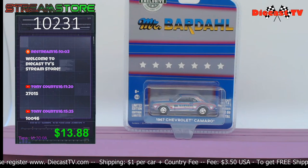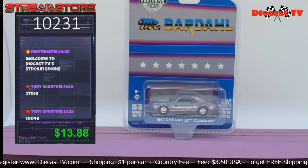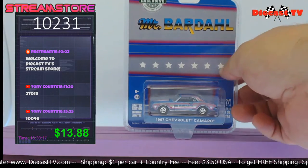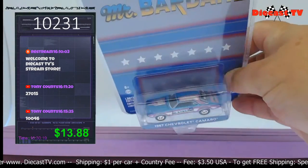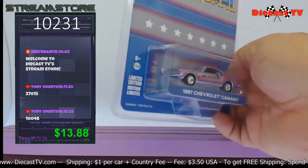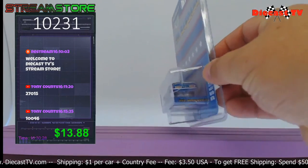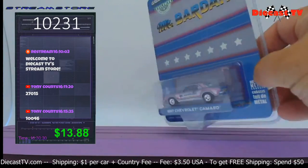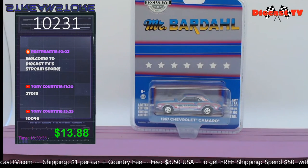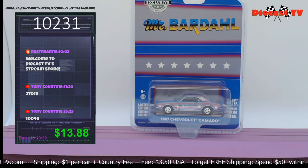Ross is here with some Mr. Bardall. Mr. Bardall, you got it. It's the candy. Look at this cotton candy paint job. Pretty cool. 1967 Chevrolet Camaro. God, love it. Look at this limited edition. It's pretty wicked all the way through. It's a nice replica of the real car. Look at that. Love the front end on that 67. All right. All the detail that Greenlight put into this one. It's pretty cool. It's a hobby exclusive.